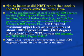Normal building fires and hydrocarbon, and this is their expression here, e.g. jet fuel fires, generate temperatures up to about 1100 Celsius, 2000 Fahrenheit. NIST reported maximum upper level air, not steel, air temperatures of about 1000 Celsius, 1800 Fahrenheit. So, the maximum air temperature is 1000. Steel melts at 1500. This will be on the test, so please pay attention to that. And so you see that there's a big gap there, a temperature gap that we've talked about.